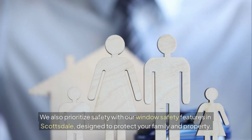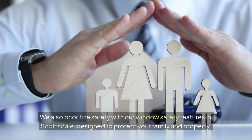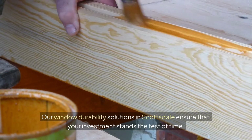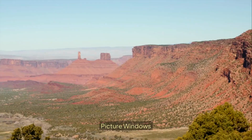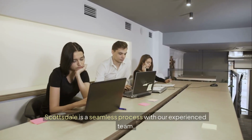We also prioritize safety with our window safety features in Scottsdale, designed to protect your family and property. Our window durability solutions in Scottsdale ensure that your investment stands the test of time. Picture Windows Scottsdale is a seamless process with our experienced team.